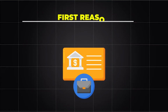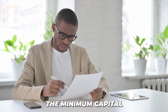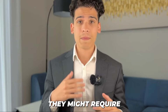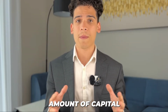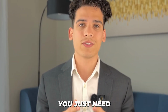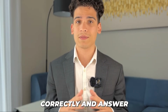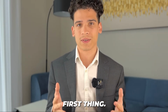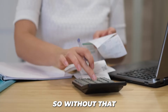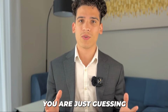The first reason is you do not meet the minimum banking requirement, meaning you don't meet the minimum capital required for this bank. Depending on the bank you're applying with, they might require a minimum amount of capital. If it's 500,000 or 200,000 or 1,000 dirhams, doesn't matter. You just need to know this when you are applying, and of course do it correctly and answer accordingly. So that's the first thing. But sometimes that minimum balance might be internal information, so without working with an expert team who knows that number, you are just guessing.